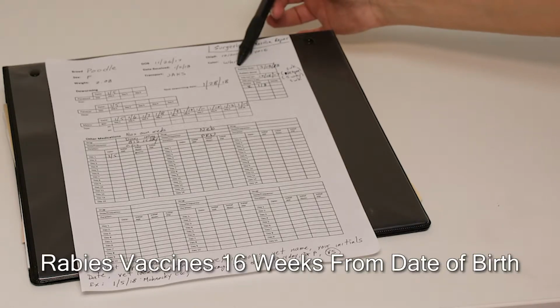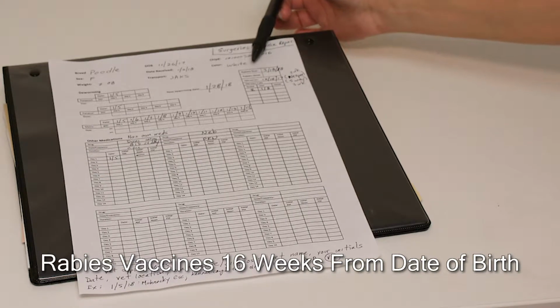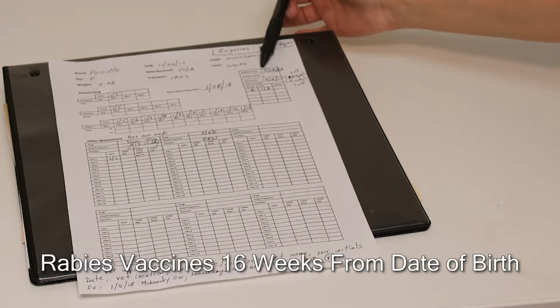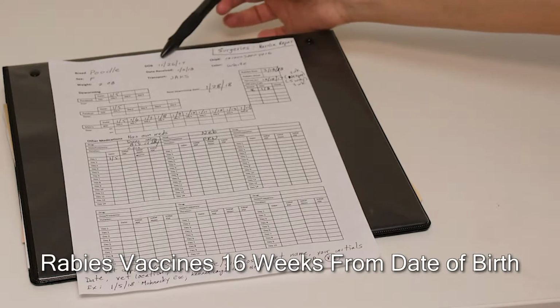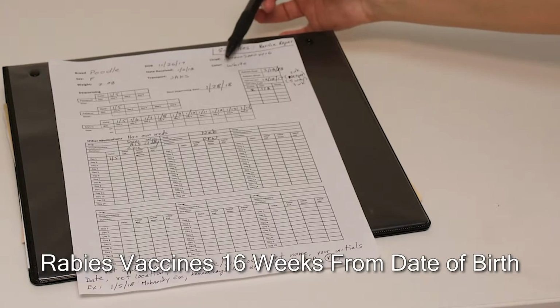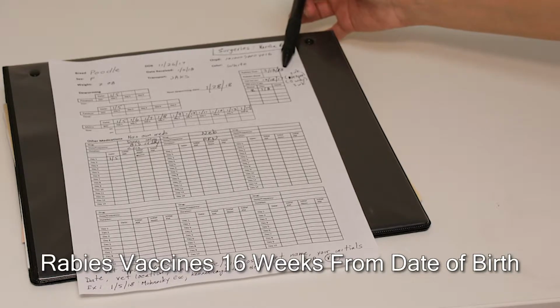So this section right here is for rabies and vaccines. We count 16 weeks from the date of birth, and that's when the rabies is due. So the puppy was born on November the 26th, 2017. 16 weeks after that, you come to March 18th, 2018.